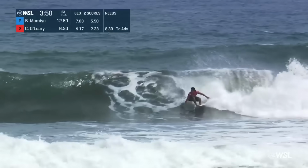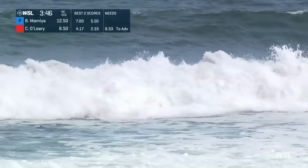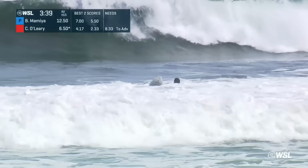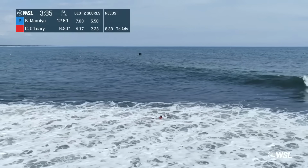Setting up another big off the top, moving quickly down the line, and he looks so connected to his surfboard. That was a nice read for a kind of a running right that fast. That was one of those waves that only Connor can make a score out of, you know. It was a very fast wave.